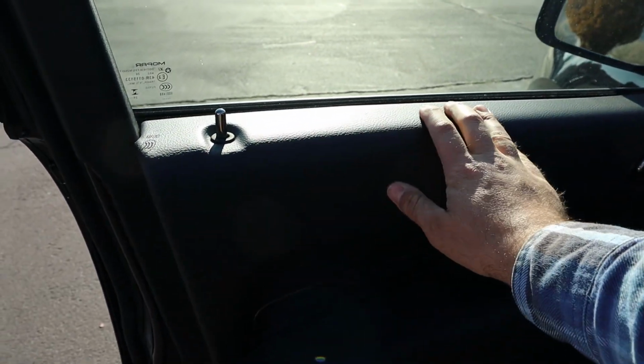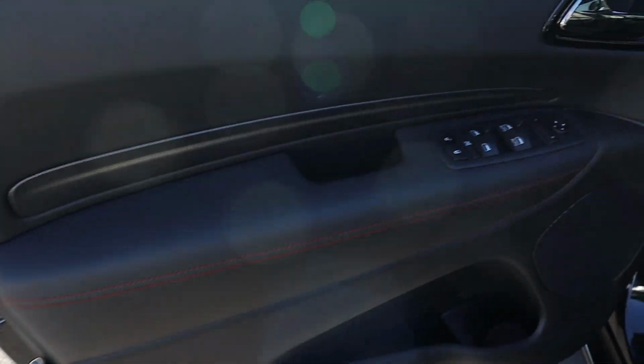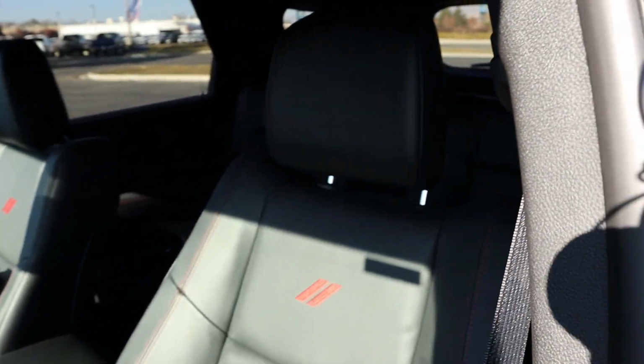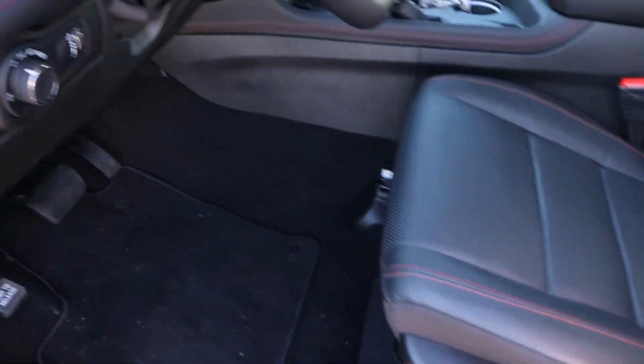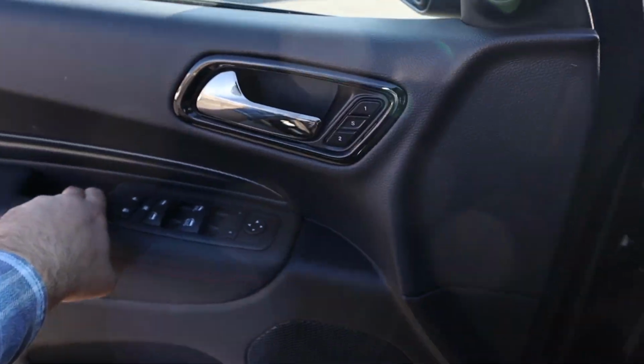And this leads us to the front of the Durango, where again, you got nice soft touch trim all over. See the window controls, front two automatic. Got memory seats, got blind spot monitoring. Again, fancy leather seats here with the Durango. All of the adjustments there on the side. Light controls right here as well. And then pop in. Pretty solid.